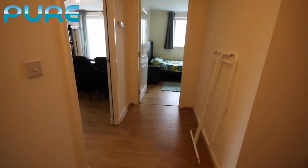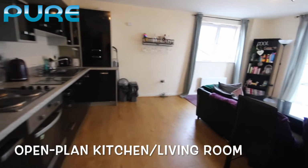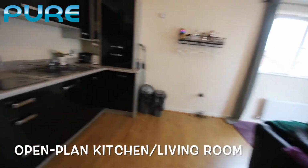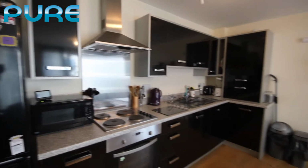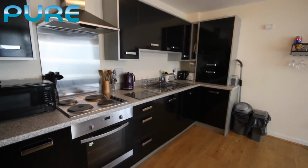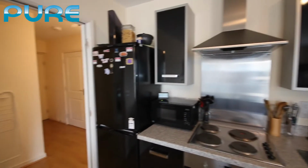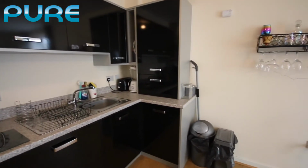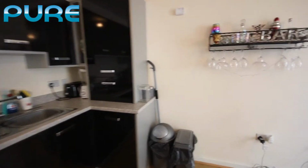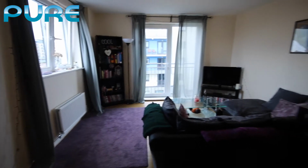Go back out into the hallway, and again we're going to go to the left. Here we have a very nice open plan kitchen, living room area, stylish worktops with black cabinetry, sink, oven, hob, extractor, fridge freezer, microwave, and the property has gas central heating and double glazed windows. As we pan around, you'll see it's been nicely decorated.